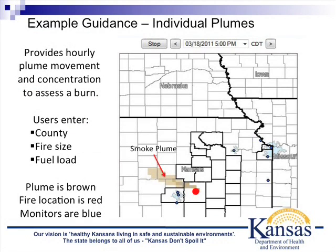Another tab on the modeling page allows individual landowners to input data from their individual fires by choosing their county, the size of their fire, and the fuel load of what they will be burning, and actually run the model to look at their individual plume and where that plume might go in relationship to the downwind metropolitan areas or the air quality monitors. In this case, the red dot on the graphic is the fire location. The blue dots across the state are air quality monitors, and then you can see in the brown the plume that was run by the input that they put into the model.